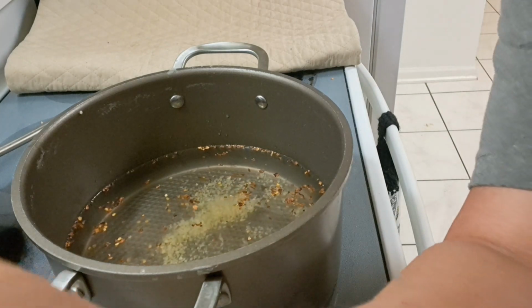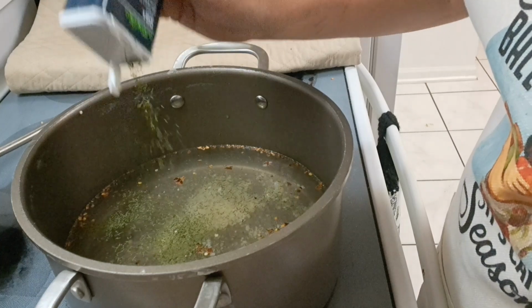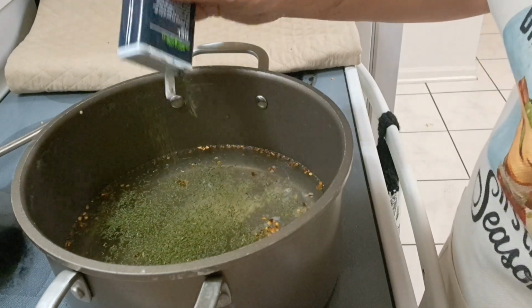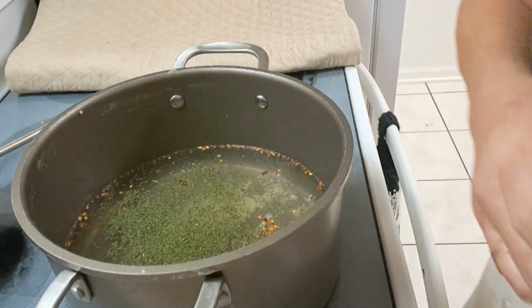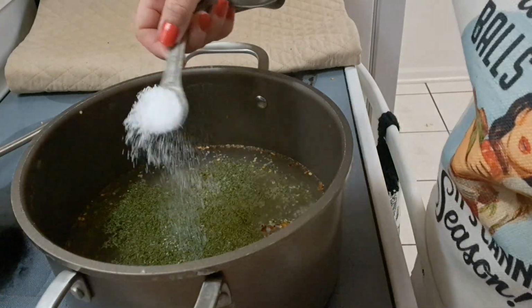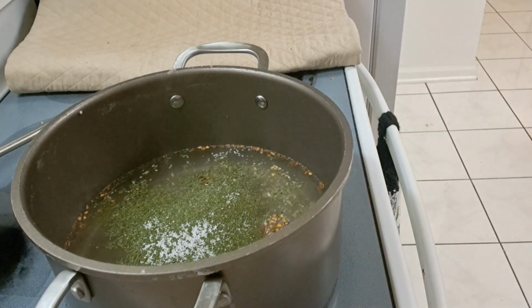I'm going to put in some dill. You kind of use the flavor you want. So use what you want in there. All right, I'm going to add in a teaspoon of stevia. You can use sugar. Use what you want.